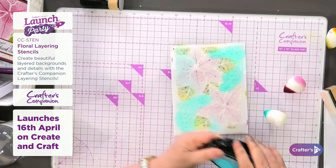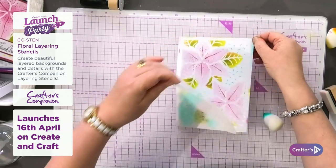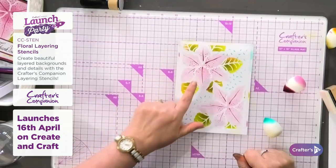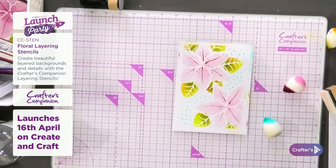And always clean your stencils off. I just like to give it a rub before I remove it even. Because when you don't, you get your ink on your fingers and then you smudge it. But look, you can see here where I've topically pounced, and then here where I've done a light pouncing over the top of the lily as well. So you can get all of that colour on there.